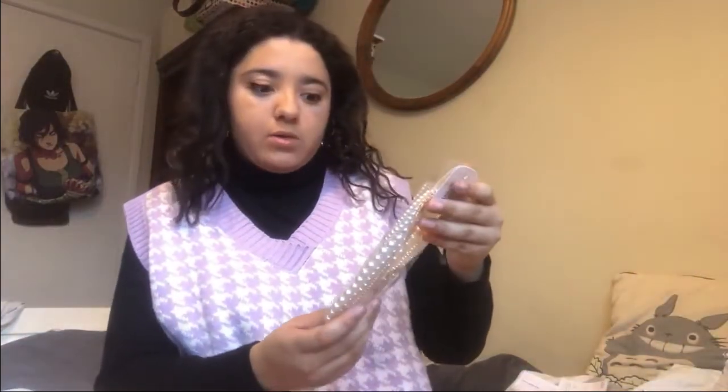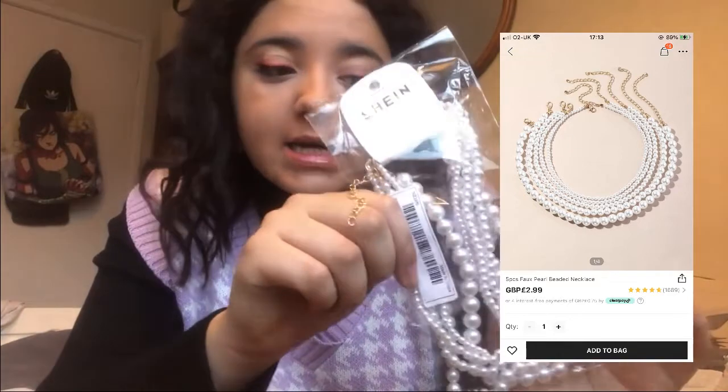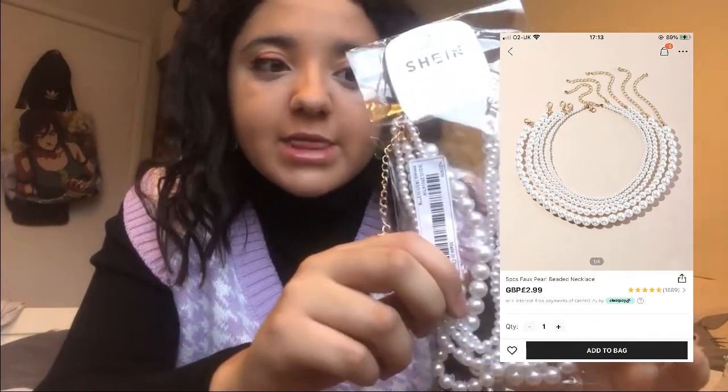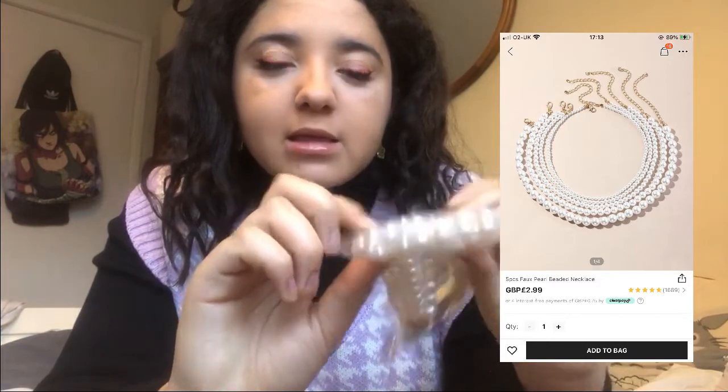Oh wow, okay. Now we have another layered necklace, but it's pearls. So we have lots of different size pearl necklaces in here. I'm not sure how I feel about this, because they are quite big, like the big ones are big. It's quite a statement necklace, I would say. And I have no idea what I'd wear it with.